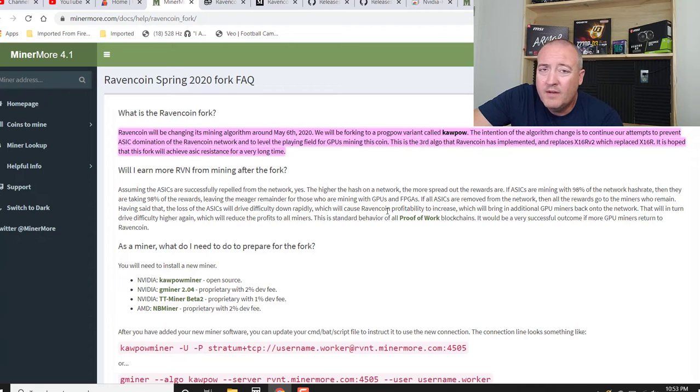We will be forking to a variant called KAWPOW. I guess that's how you say it, KAWPOW. The intention of the algorithm change is to continue our attempts to prevent ASIC domination and FPGA on the Ravencoin network and to level the playing field for GPUs mining this coin. This is the third algo change that Ravencoin has implemented and replaces X16R v2, which is the current one. It is hoped that this fork will achieve ASIC resistance for a very long time.